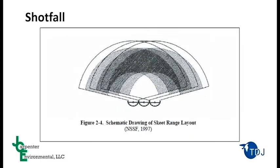Again, this is just another schematic showing the area for a skeet range layout and how that shotfall area would be depicted.